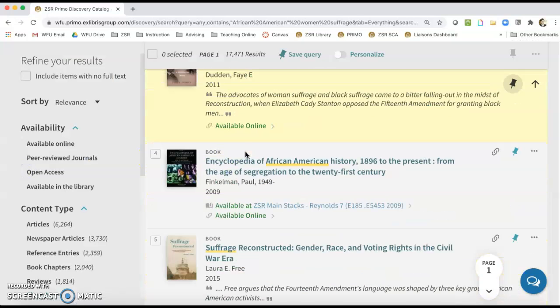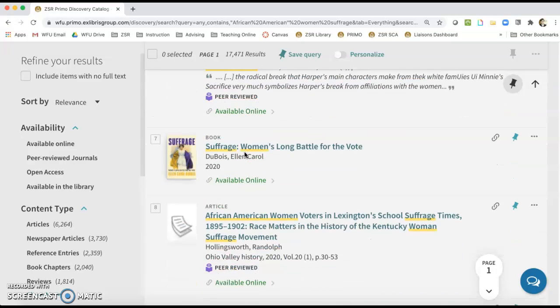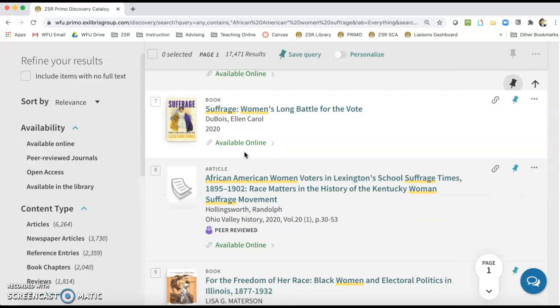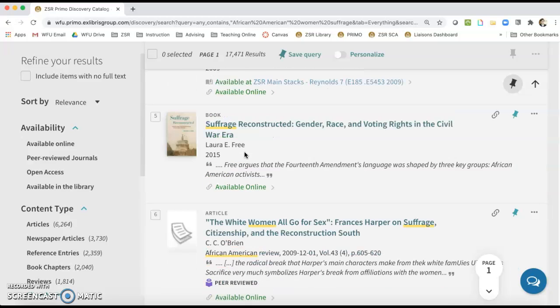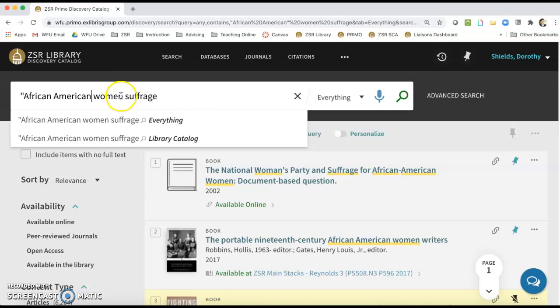One thing that I notice as I'm searching is that I'm not getting a lot of results that specifically are about African American women. So I'm going to go back and change my search, look for the phrase African American women. I'm going to move my quotation mark to after the word women, and also have the keyword suffrage.